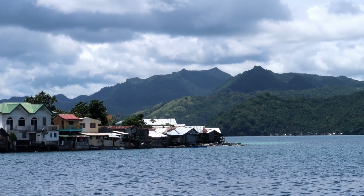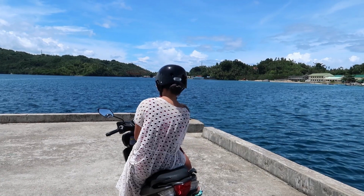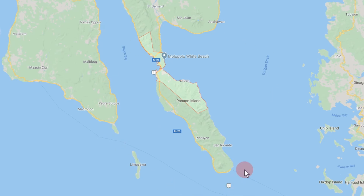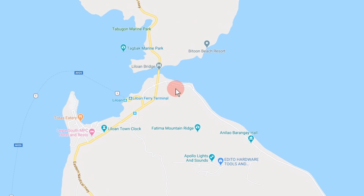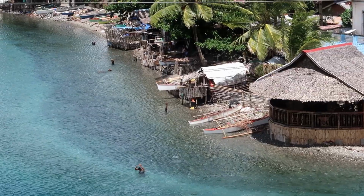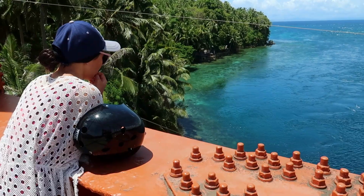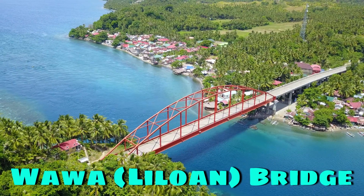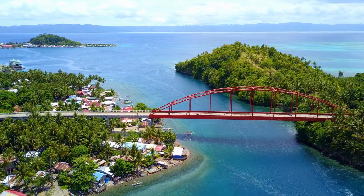Finally, it's time to move on to, personally, my favorite area in southern Leyte, the area around Liloan. Liloan is actually located on a different island known as Panaon Island, but is connected to the rest of southern Leyte by a bridge. Personally, I would stay in Liloan for at least 3, maybe 4 days. There's a lot to see in this area. The first of which is actually the bridge you cross coming to Panaon Island itself, known as Wawa Bridge or Liloan Bridge. The view from here over the Panaon Strait is out of this world.